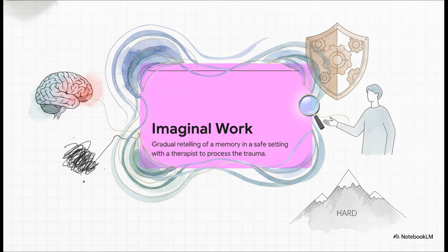So let's talk about imaginal work. This is a structured, gradual retelling of a traumatic memory in a highly detailed yet profoundly safe setting with a clinical professional. The whole goal here is memory reconsolidation. You see, during trauma, memories are stored improperly. They get shoved into the happening right now folder of your brain. Imaginal work helps your brain finally process that memory so it gets correctly filed away into the happening in the past folder.